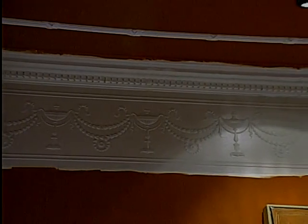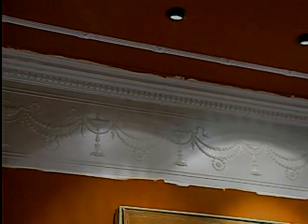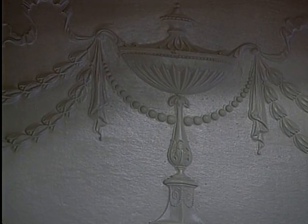Here we are again in another dining room. By looking at this room, I can certainly see a lot of detail that was used in the early part of the century. I noticed that the plaster has got a lot of little detailings. Do you want to describe all that to me? The frieze in this room uses Adamesque detail, Adamesque classicism.